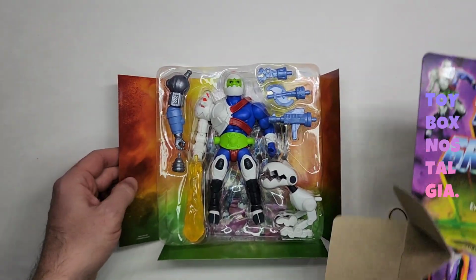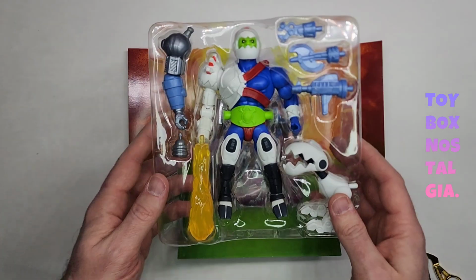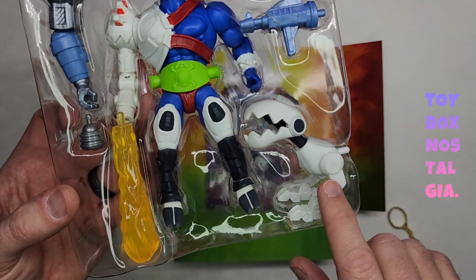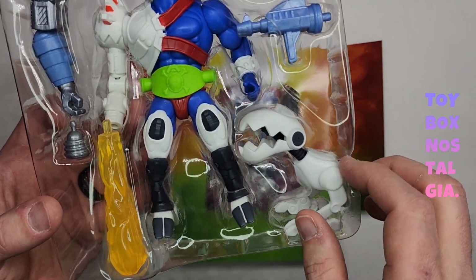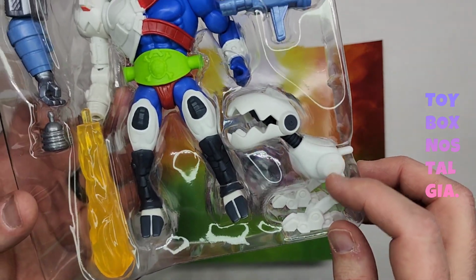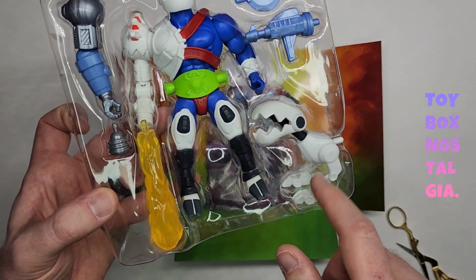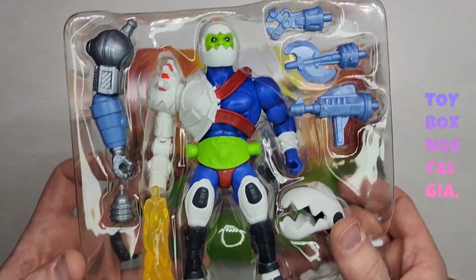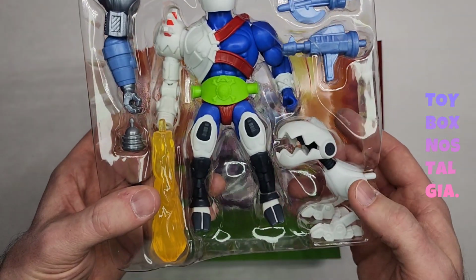Here it is. Oh, look at this. This is so great. Okay, so here's the bubble with the action figure and all of the accessories. Look how big this Mouser is. This Mouser is bigger than even the Super 7 Ultimates Mouser. This is bigger. And look at the feet and everything. It looks very Mattel, to be honest with you. Like it's bulky and ready to fight.